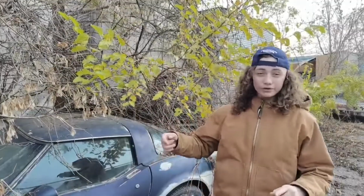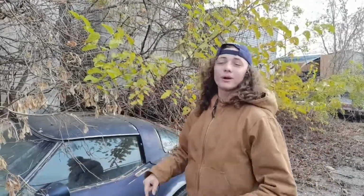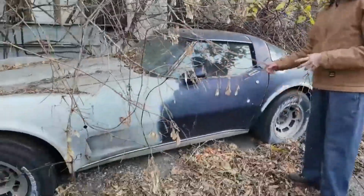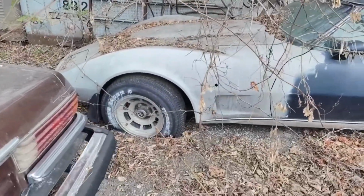Here, I'm still at Mario's place right now. I did a video with Mario a few minutes ago. You can hear the junkyard dog in the background. Yeah, who left the dogs out there. But today, right here, we're actually showing some Corvettes he has here in the back.